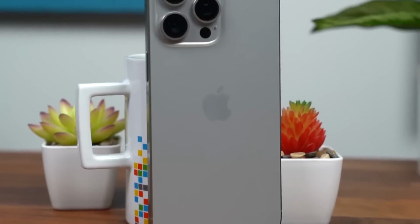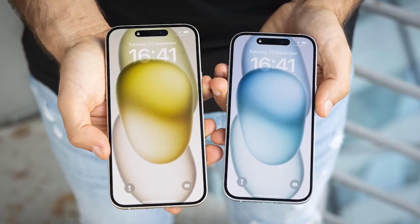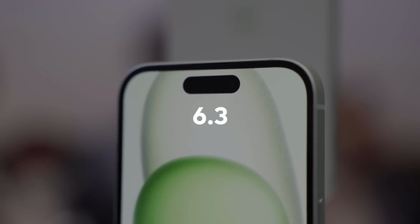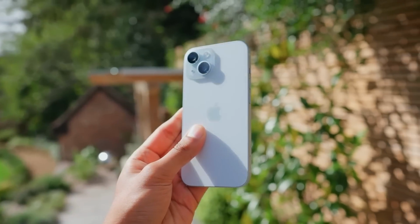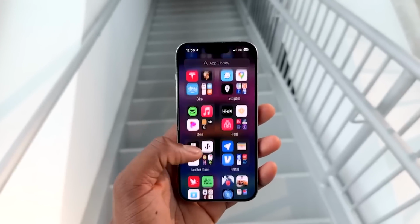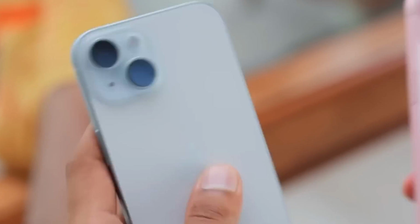But here's the thing, this size upgrade isn't just limited to the Pro Max. Its smaller sibling, the iPhone 16 Pro, is also getting a growth spurt, potentially increasing to 6.3 inches. It seems Apple is really pushing the boundaries when it comes to screen sizes this time around. Now, you might be wondering about the standard iPhone 16 models. Well, it looks like they'll be sticking to their current sizes. So, if you're a fan of the more compact iPhone experience, don't worry, Apple's got you covered too.